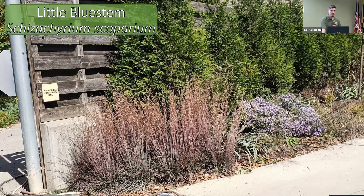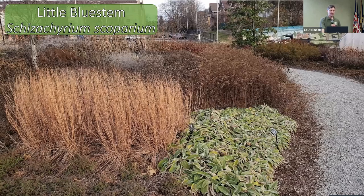And then little bluestem is a really nice one as well. It does a similar thing where it starts off this nice, almost blue color, and then progresses to really beautiful red tones in the fall, and then has a very pretty winter habit. And you can see what I'm talking about kind of off to the right of that is that fireworks goldenrod.